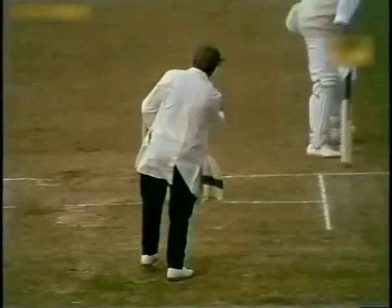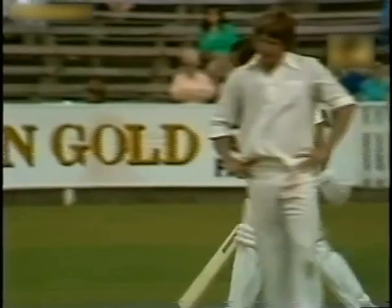That's cut away over the top of the ring of slips and gullies. That'll go through for 4 as well. So Arnold on to 6.